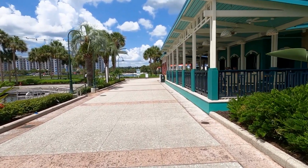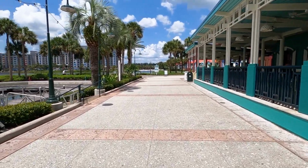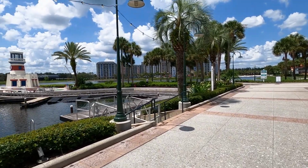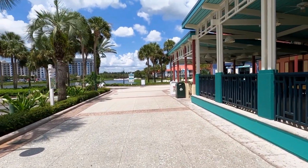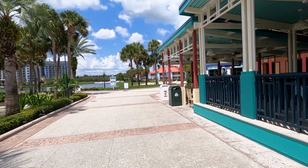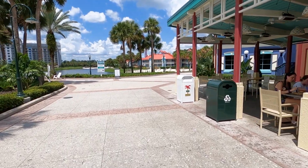Now the entrance to the Riviera used to be the entrance into the Caribbean, but since they put the Riviera in, they closed that down and moved the entrance to the Caribbean Beach to the backside now. And this is some outdoor seating and stuff like that if you guys want to eat outdoors instead of inside.